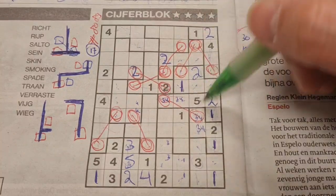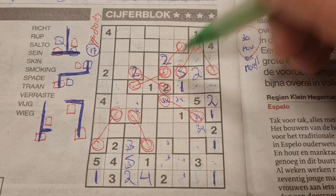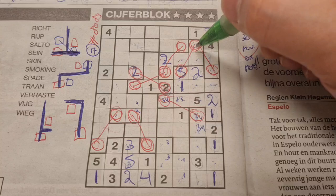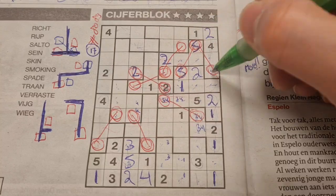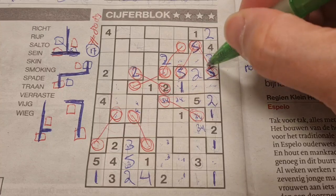These two boxes can be 5. So 1 box left for the 5 in this area should be there. And this box is connected with that box, should be also a 5. It's also connected with this box, should be also a 5. So 1 box left in this L-shaped area for number 3.